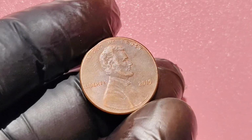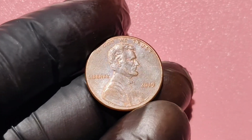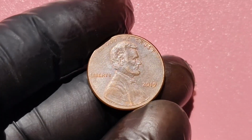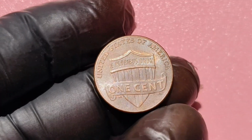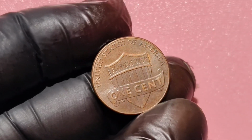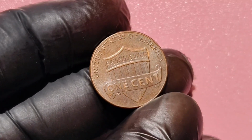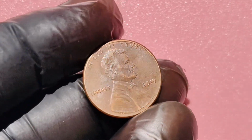We're diving into the fascinating world of coin collecting, specifically focusing on the 2019 mint mark Lincoln penny. This particular penny has caused quite a stir in the numismatic community due to its unique characteristics and potential value. So sit back, relax, and let's explore the history, value, and worth of this elusive coin.